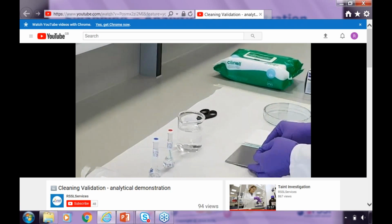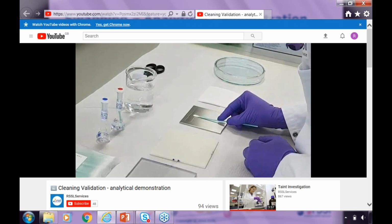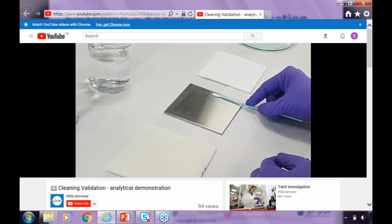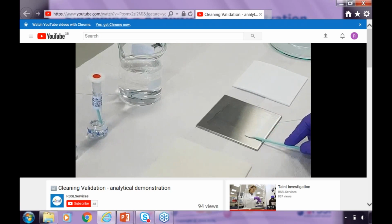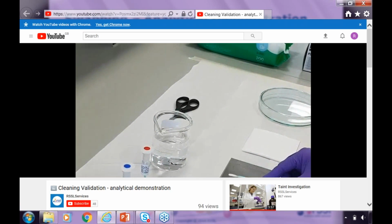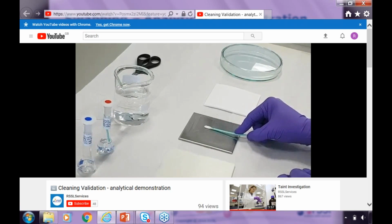And very carefully, using the procedure in place, keeping the swab head as flat as possible, you draw it across the surface material itself in a very regular pattern to ensure that you're capturing any residue right up to the sides of the coupon. And it really is important to keep that swab head as flat as you can to ensure maximum surface area coverage. The plate is then turned and the swabbing repeated. Again, the purpose of this is to ensure you capture any material that may have been present after the first swab.